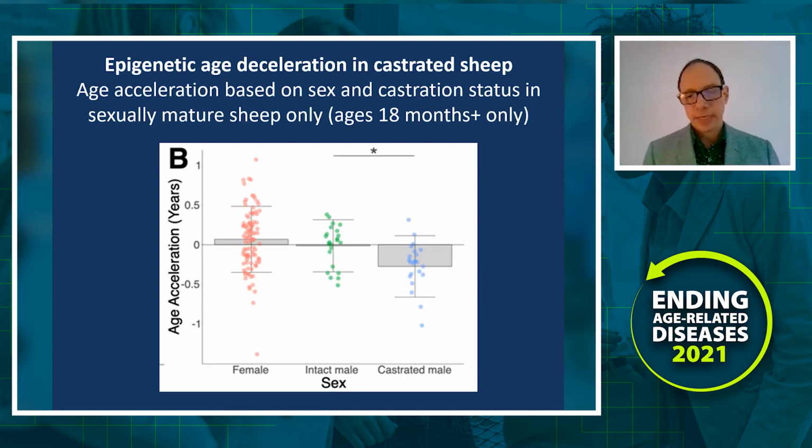And we also evaluated the effect of castration in other animals, but only in blood. And in blood, I never saw a difference. So for example, in dogs or horses or cats, I found no association between castration and epigenetic aging. But in these skin samples, the ear samples, there was an effect in sheep.